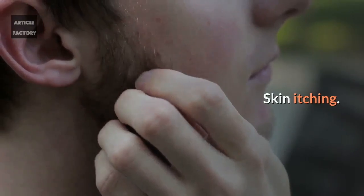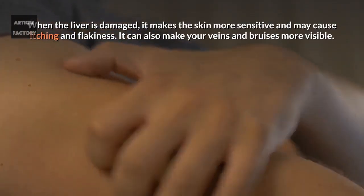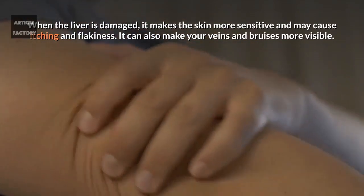Skin itching. When the liver is damaged, it makes the skin more sensitive and may cause itching and flakiness. It can also make your veins and bruises more visible.